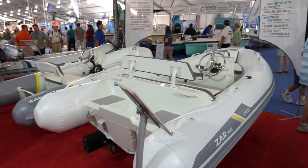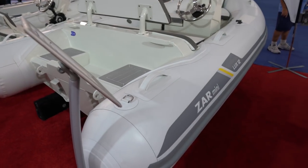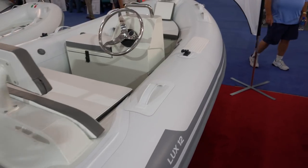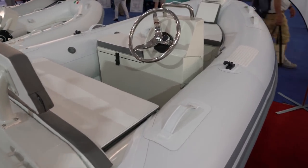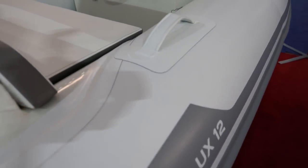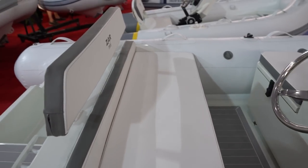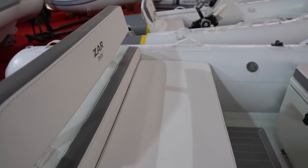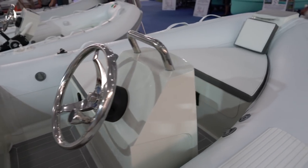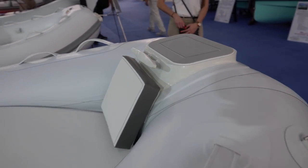All right, guys, here we got a new boat. I haven't seen this one before. It's the Czar Mini Lux, okay? So, let's see it. I like it. Look at this. You could fit two people, maybe even three here. I like. Not too crazy. Different look.